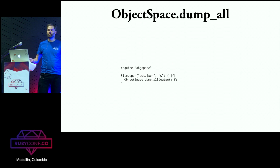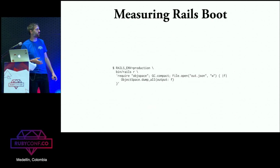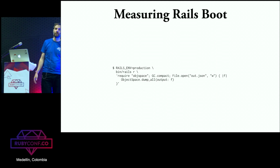We're just opening up a JSON file and dumping everything out. So we can measure the number of objects it takes to boot Rails, for example, by doing this. Really easy. This is an example of how I was measuring this with the compactor. We say, okay, I'm going to boot up Rails with production, and I'm just going to compact the heap and then dump out all the objects to a JSON file.